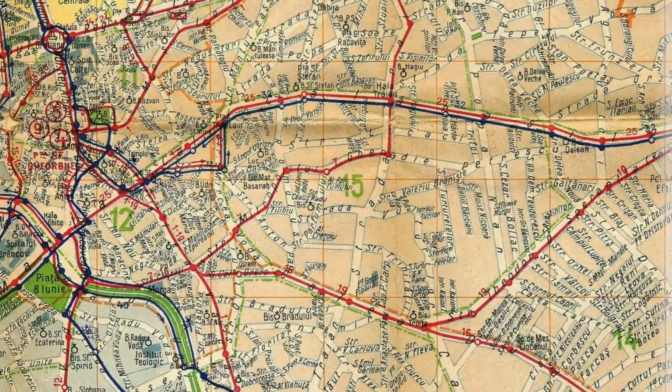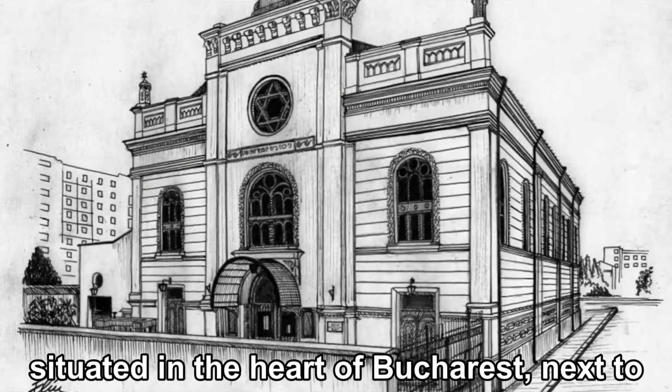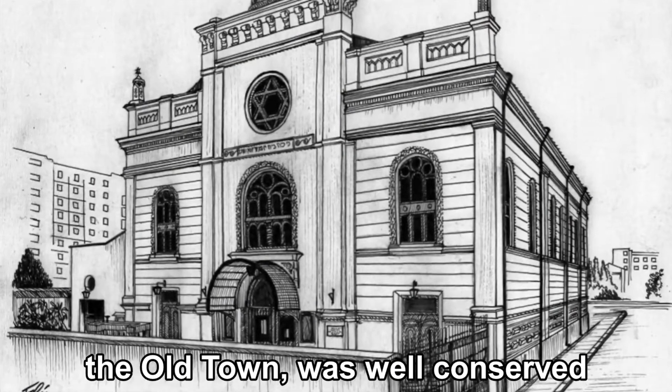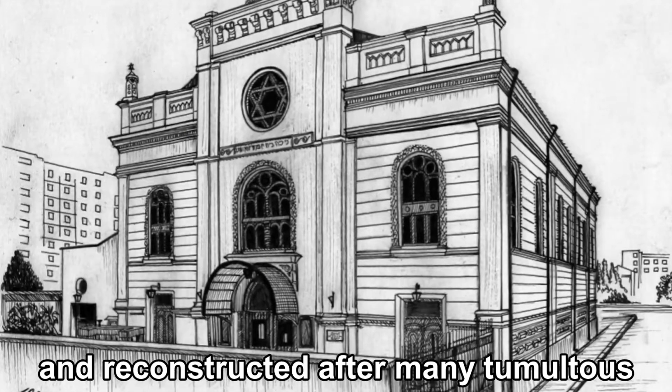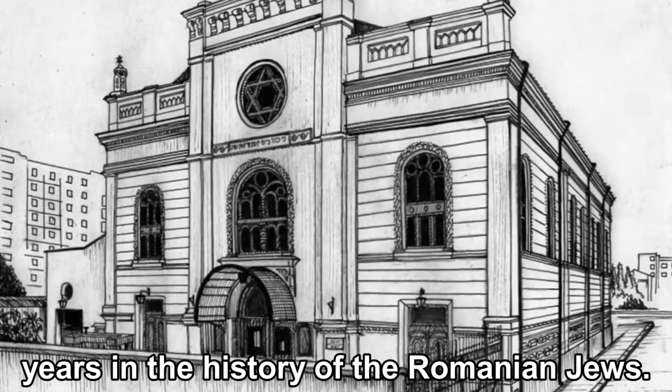capital city. Despite all the odds, the Great Synagogue, situated in the heart of Bucharest next to the old town, was well conserved and reconstructed after many tumultuous years in the history of the Romanian Jews.